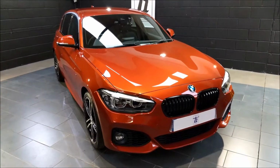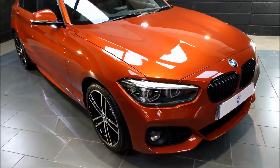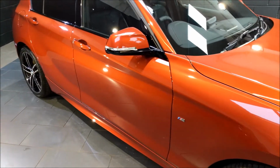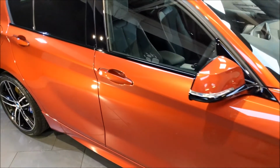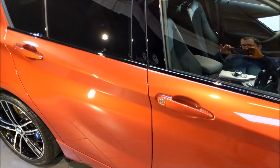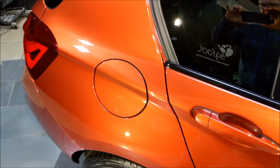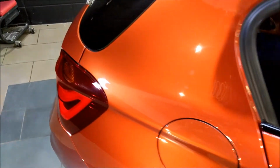So yeah, and this is the finished article of the car. Hopefully you can see the colour is even more vivid. It's got a lot more gloss now. We've attended to all the little bits and pieces that we found. Really, she's there and she's ready to go.